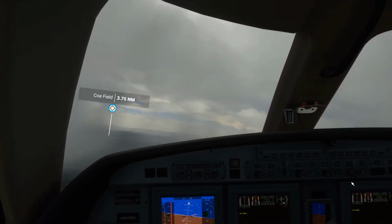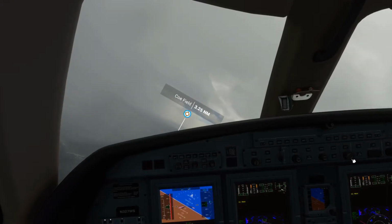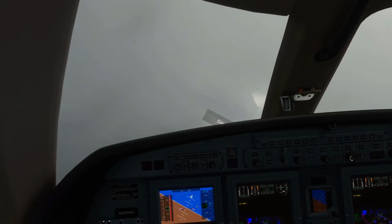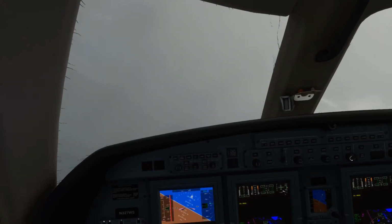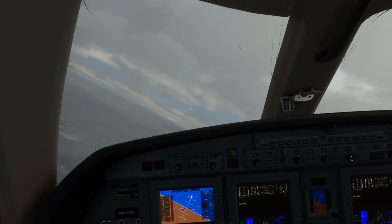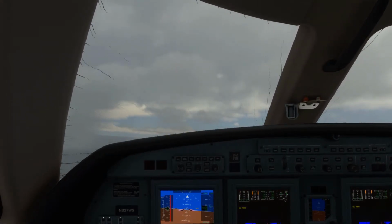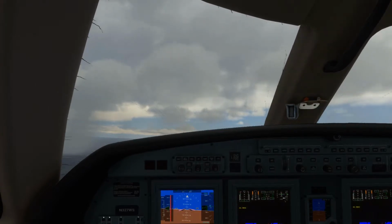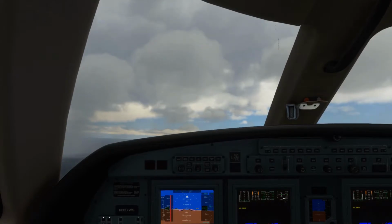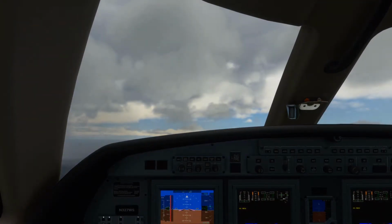Bug Eater 64 Alpha Alpha Delta X-ray, Daytona approach. Squawk 0415. Squawk 0415, Bug Eater 64 Alpha Alpha Delta X-ray. Bug Eater 64 Alpha Alpha Delta X-ray, radar contact 3 miles northeast of 8 Foxtrot Alpha, 1,500 feet. Cleared through the Charlie airspace. Maintain on navigation. Still hear that rain pounding against us. We'll get above it here shortly. Bug Eater 64 Alpha Alpha Delta X-ray, please acknowledge. Cleared through the Charlie airspace, Bug Eater 64 Alpha Alpha Delta X-ray.